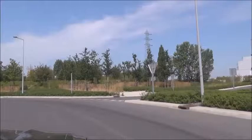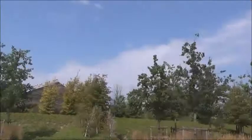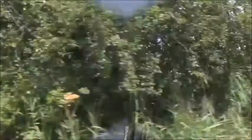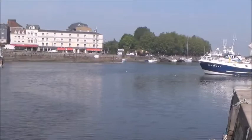Today I'm going to show you Honfleur, which is a port and harbor city or town in Normandy, southwestern France. On the way here, we saw many storks sitting. Look at that. Look at the top there. There are storks sitting next to each other. It's amazing. So Honfleur is a commune in the Calvados department in Normandy, northwestern France.